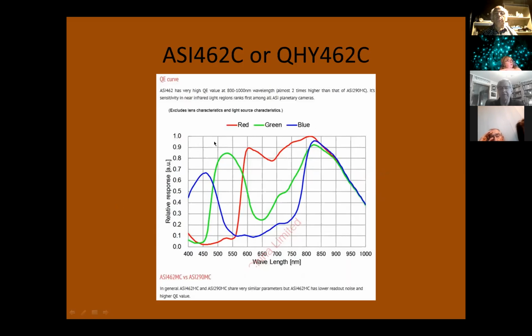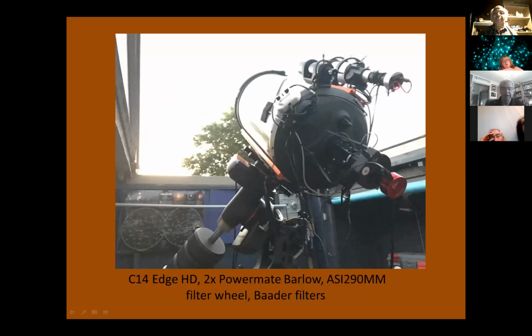So people are raving about this camera. I'm not buying it yet because I just bought the other one. So I have to enjoy that, right? Enjoy what you've got. Here's my setup.